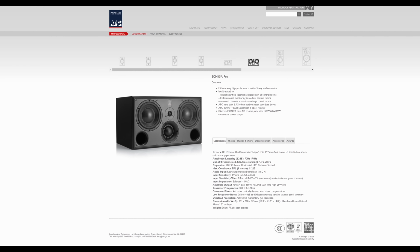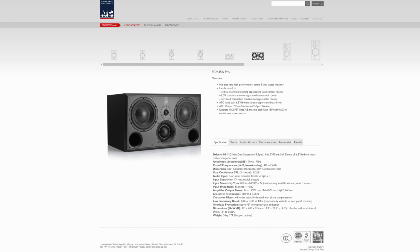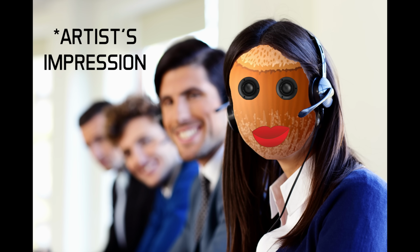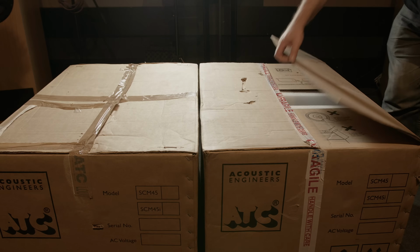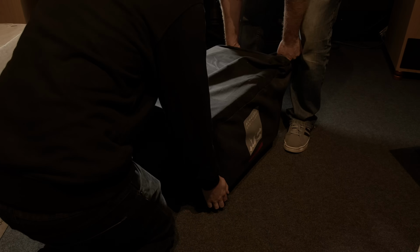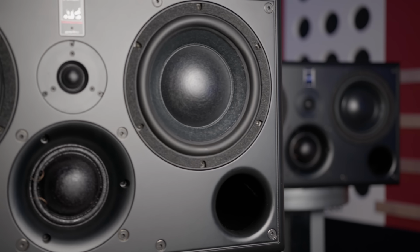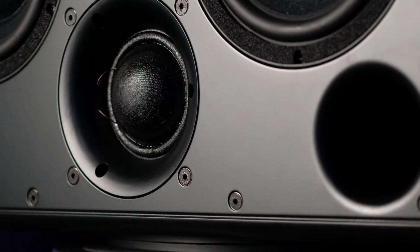We really wanted to get our ears in front of a pair of SCM45s, so we reached out to ATC and the lovely Hazel arranged for a demo pair to be sent over. A pallet turned up at 9 AM the following morning and we excitedly set about unboxing them and setting them up ready to test. The first thing that strikes you is the weight of these. They're really heavy, coming in at 36 kilograms each.